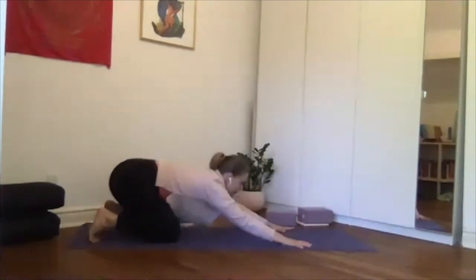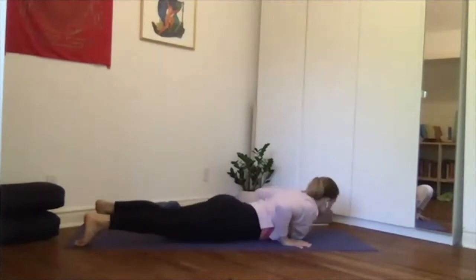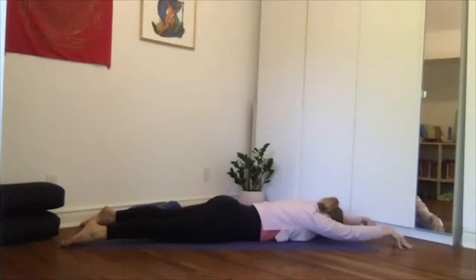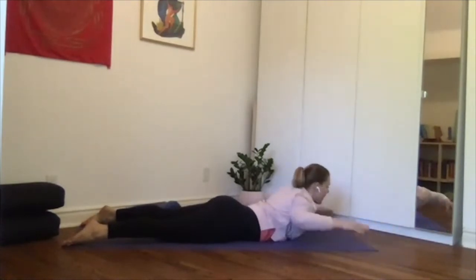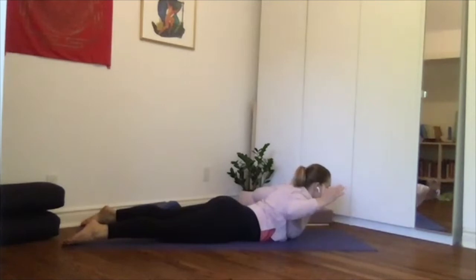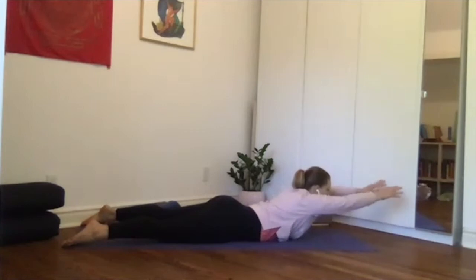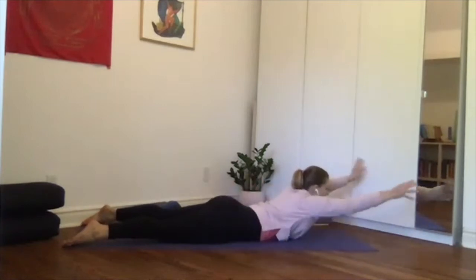And then the next time we come forwards, we'll come all the way down onto the belly. Reach the arms out over the head. Make yourself as long as you can. Inhale as you start to peel the chest open. Draw the hands back. Find that W-shaped arm position. Sweep the hands back by the hips and butterfly to the front. And we'll just work through that a few more times.